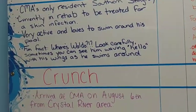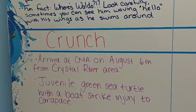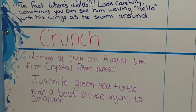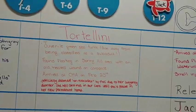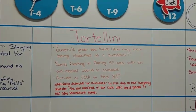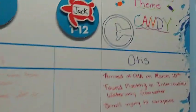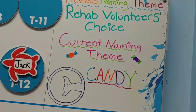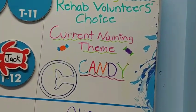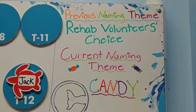Crunch. Juvenile. Crunch, we saw his bin. Juvenile green turtle with a boat strike. Aww. Tortellini. Oh, okay, here we go. So now this is the newest thing. The name theme now is candy. So whatever ones they get in, they're going to be named after their favorite candy. So that's fun.